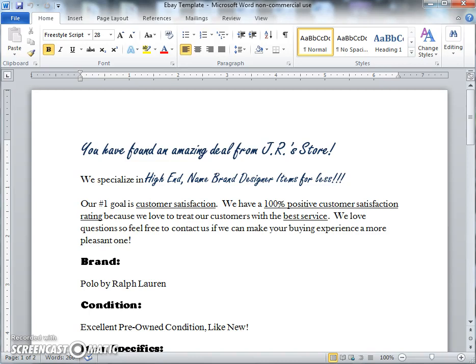So first off, what I do with my template is I have some information at the very beginning which gives the buyer some confidence. I say, you have found an amazing deal from JR Store. We specialize in high-end, name brand designer items for less. This gives the buyer the feeling like they've come across a very special item. And then I go on and I talk about how we have a 100% positive customer satisfaction rating, and our goal is to have the best service, etc. You want to instill that confidence in the very beginning of your listing. Again, this information is always on the top of my listing. I don't have to retype this every single time. I just copy and paste it.